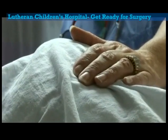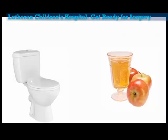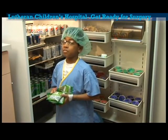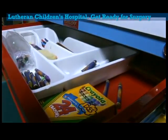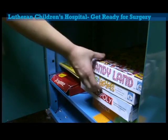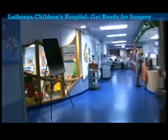Many kids who come to the hospital for surgery go home the same day. But before you go home, you'll need to go to the bathroom, drink something, and maybe even eat a little bit. We have lots of juice, water, snacks, even popsicles. You might have to stay in your room a while before you can go home. If so, you can watch TV or ask your nurse to get you a coloring book or a game to play. Some kids need to stay in the hospital for a while after surgery.